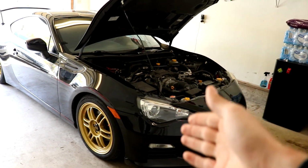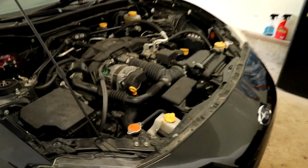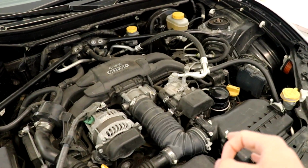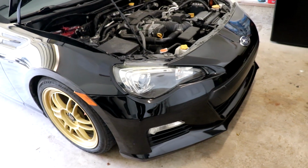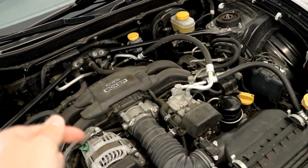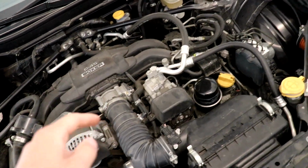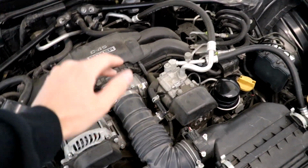Now I want to give an honorable mention to turbocharged cars. If your car is turbo, you absolutely should be running 5W-30. That one I'm 1000% positive on. You can look it up on forums. If you turbo your BRZ, FRS, or 86, you want to go 5W-30. Just look at the WRXs. The WRXs have the same motor, except it's a little bit different, but it's roughly the same motor, but it's turboed. And guess what they recommend? 5W-30 in their FA20. And this is also an FA20, but they recommend 0W-20.